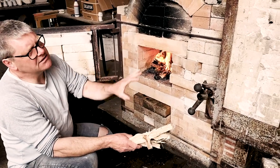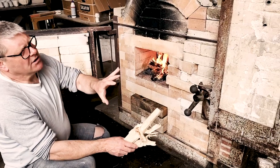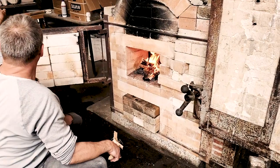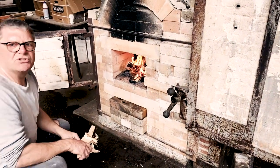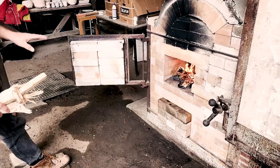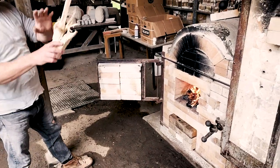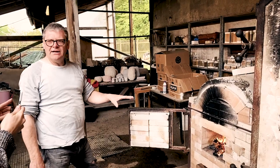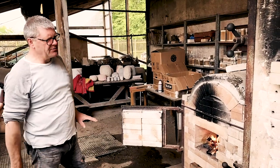And inside, the kiln is packed with my hand-thrown porcelain pieces. You can see some of the leftovers over here, which was too much to fill into the kiln, but the kiln is packed. And now we're starting the firing, and slowly we will raise the temperature.